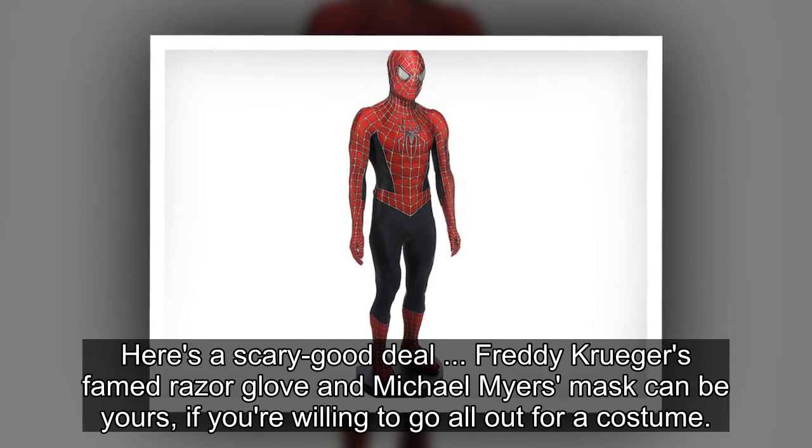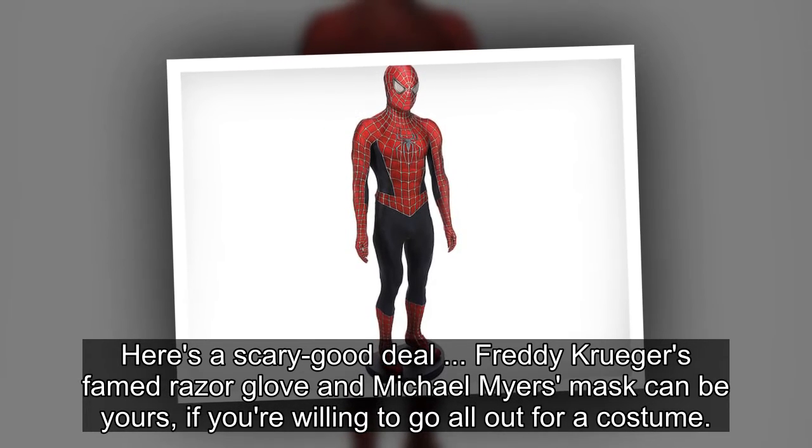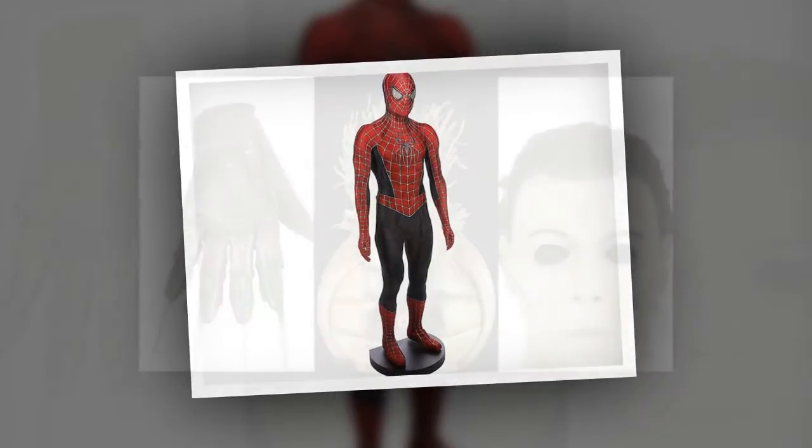Here's a scary good deal. Freddy Krueger's famed razor glove and Michael Myers mask can be yours, if you're willing to go all out for a costume.